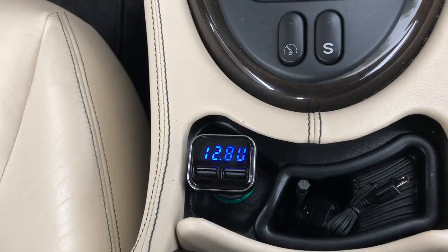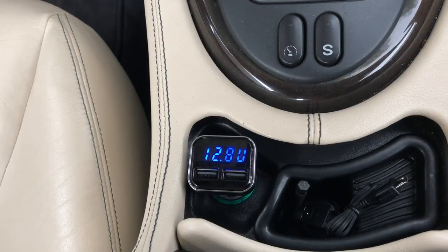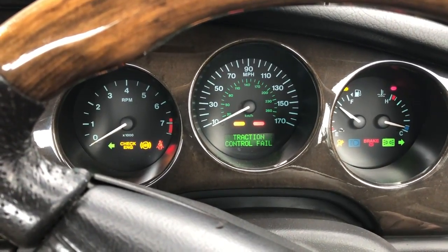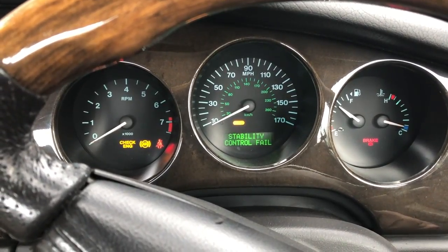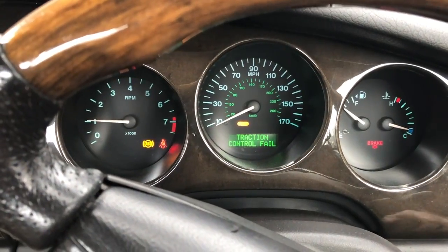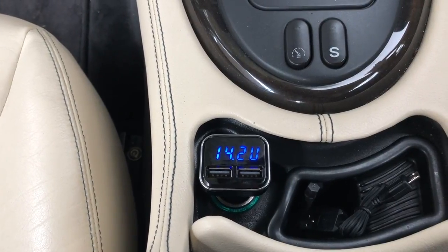Let's see what happens. So put my key in the ignition. Turn on the ignition. 12.8. Ignition on. Still showing fail. Foot on brake. Nice start. Charging nicely.